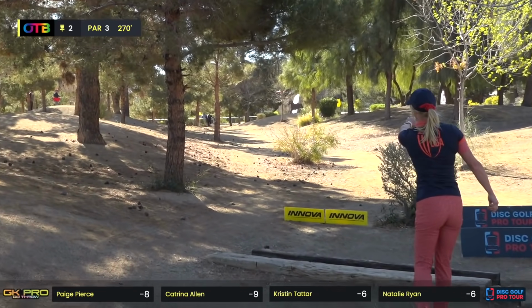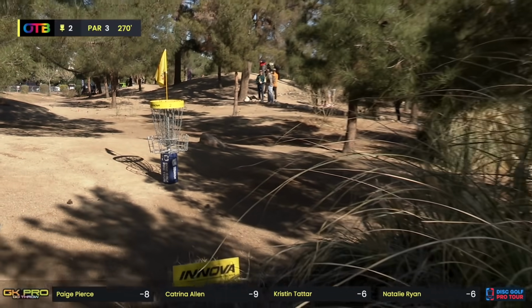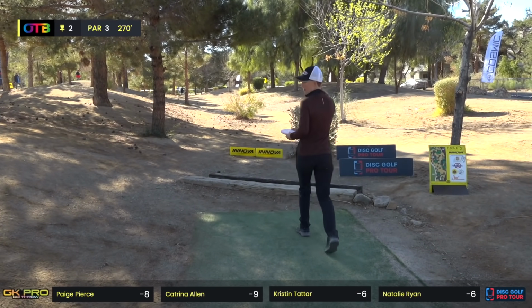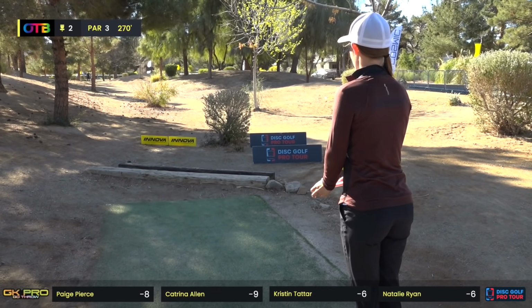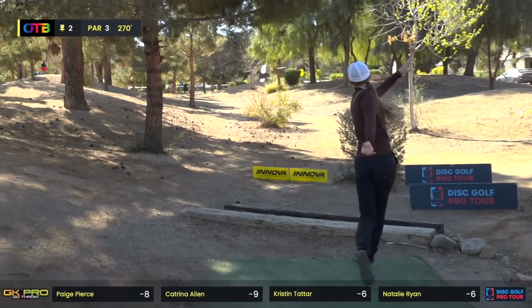It's a par 3. This hole is kind of all about keeping under the trees and working the ground play, unless you're Catrina and then you air shot it the whole way. But yeah, angle control, keeping it underneath the trees, definitely what you're trying to do here. One of the few holes on the course where we get to contend with some trees, mimic some woods golf.